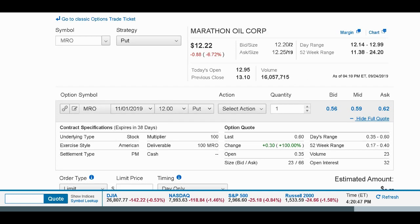Not bad. Marathon Oil. All right, I'd like to buy it at 12, which is a discount from the current price of $12.22. I'd like to buy 100 shares. I have $1,200 in my account. Why not get paid almost $60 minus fees and commissions right up front? Not too bad. That would be about 5%, almost, of my purchase price for 100 shares.